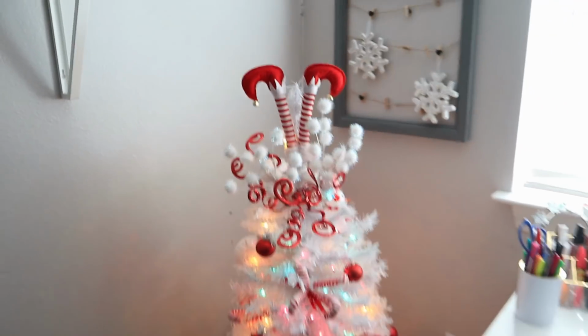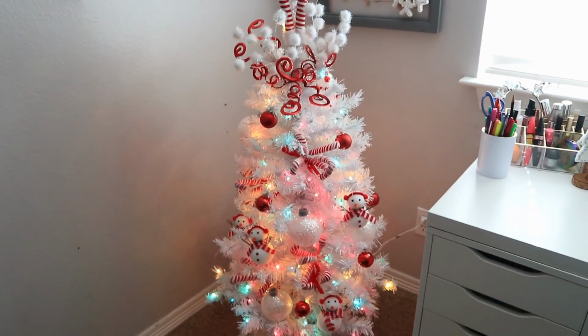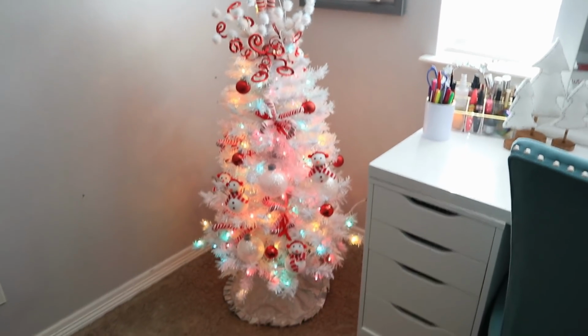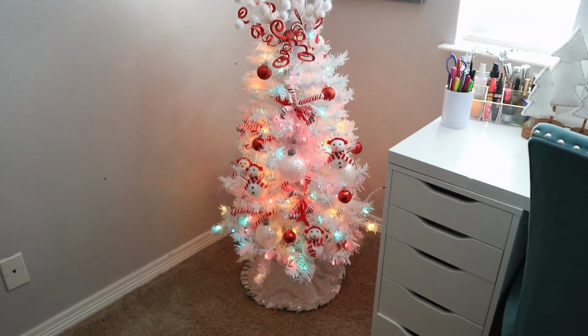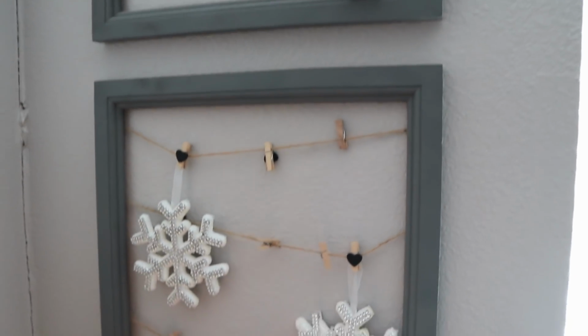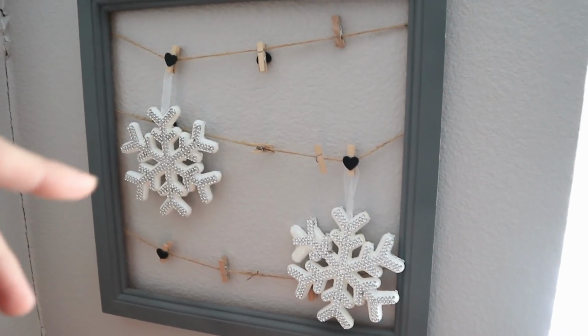I love how the tree turned out this year. It's definitely different from how I did it last year. I wish I would put it up on a stand, but I don't have anything to stand it up on. She usually has Polaroids here, but she took all of her favorite pictures, obviously, with her to college.